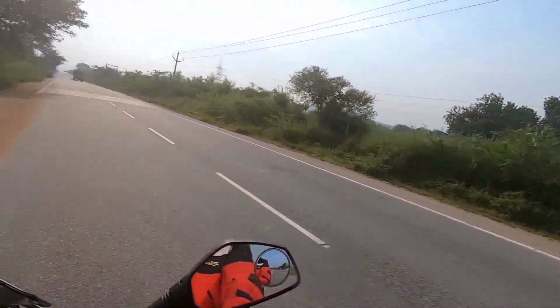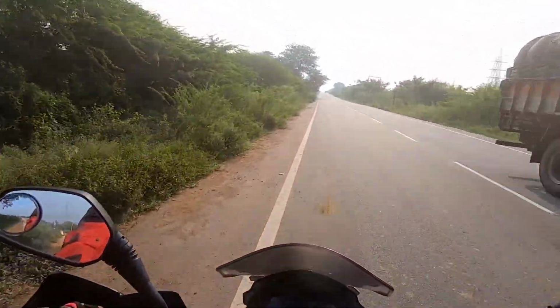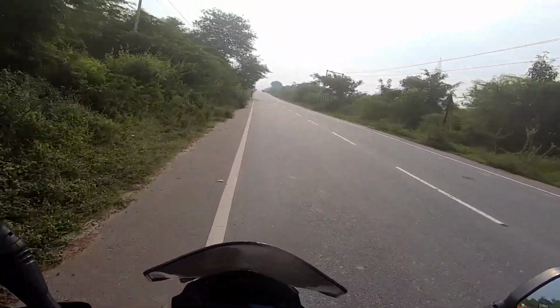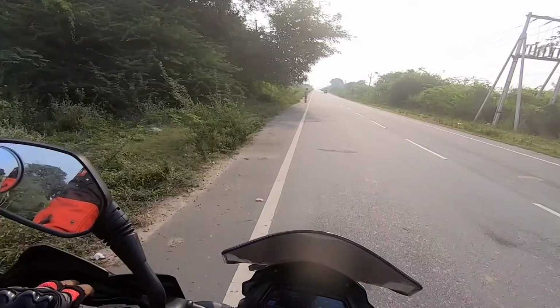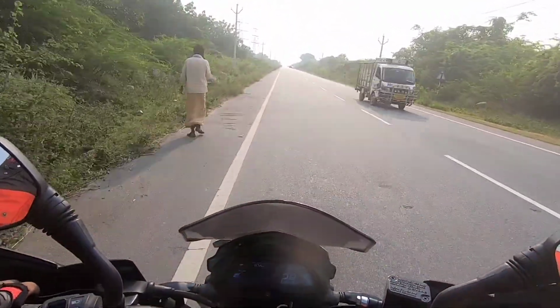So a quick ride update. I have clocked close to 165 kilometers, and Sagar is close to, I think, another 10 to 15 kilometers. So far so good. The bike is doing pretty well.